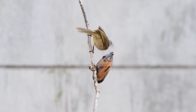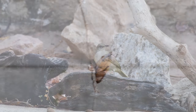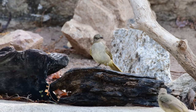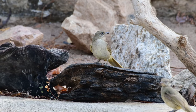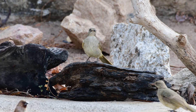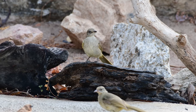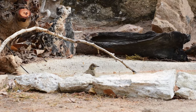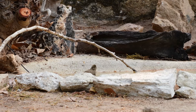So today, this one is the streak-eared bulbul. The streak-eared bulbul is probably the most common bulbul that you'll come across in Thailand, as it's found pretty much over the entire country, apart from a few places in the far north.